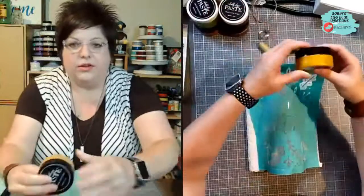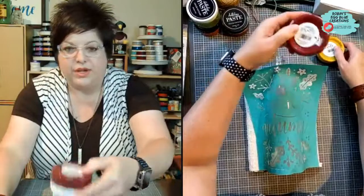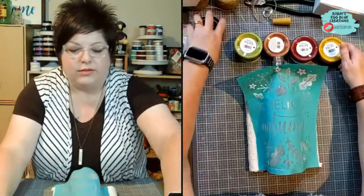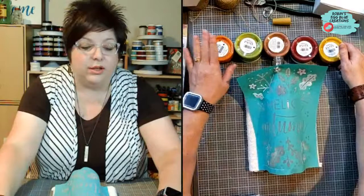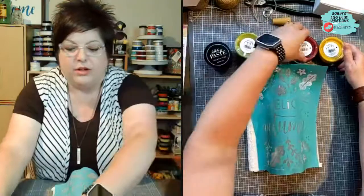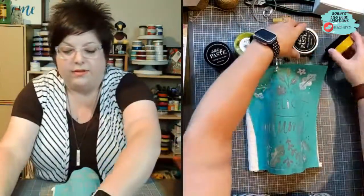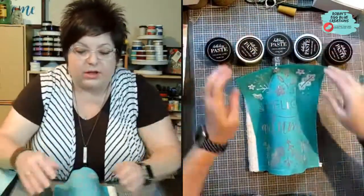And I'm going to be using shimmer olive, shimmer crimson, which is a retired paste, but you're welcome to use currant jam in its place, shimmer copper, shimmer olive, and shimmer pumpkin. And sorry, shimmer pumpkin is currently sold out, but you could use orange peel and a little bit of shimmer silver and get the same kind of shimmer look. Also, instead of shimmer crimson, you could use currant jam and mix it also with either shimmer frost or shimmer silver and get the same effect. I have mixed regular paste with the shimmers and it does come out glittery.